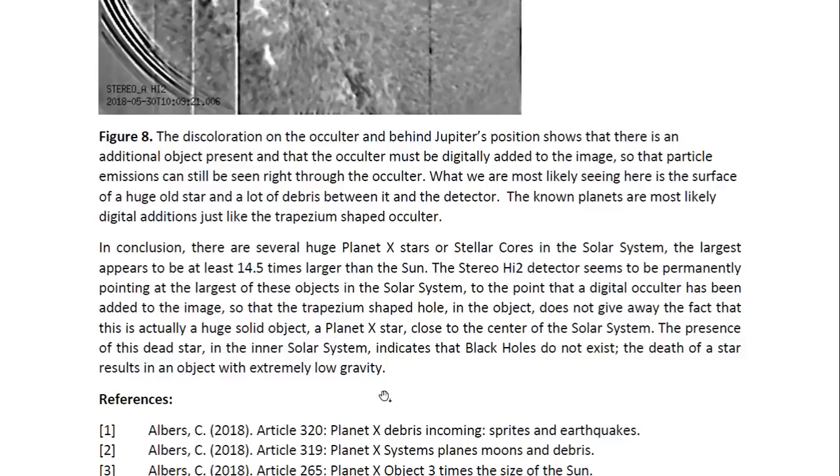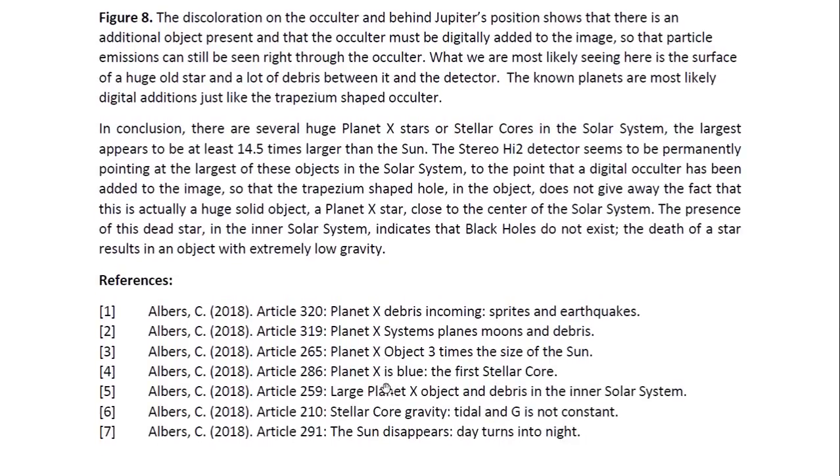The presence of this dead star in the inner solar system indicates that black holes do not exist. The death of a star results in an object with extremely low gravity.